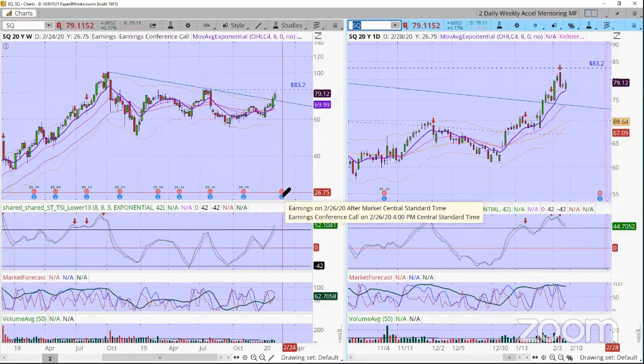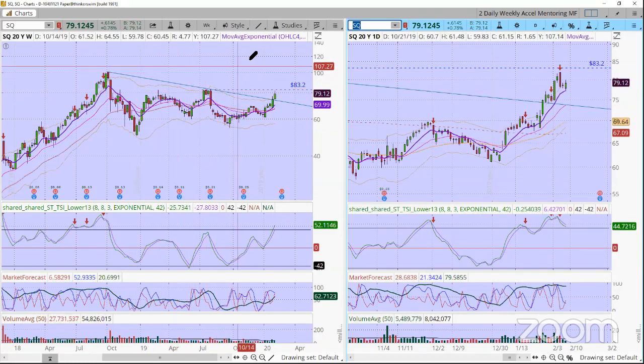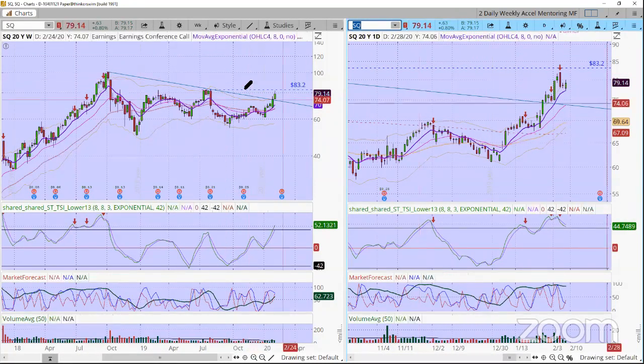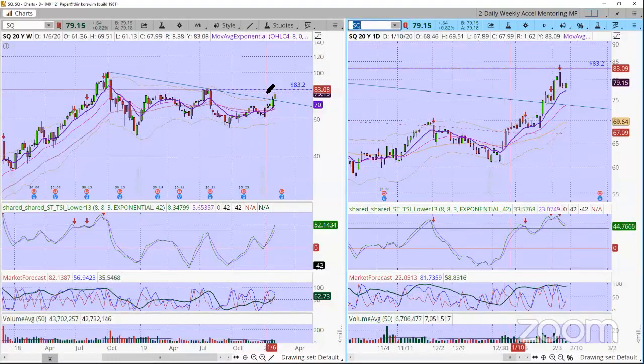And remember, earnings is coming up after market close on the 26th of February. So it's a short-term trade for me because of that. I may in fact look to get out before the earnings come out. Yeah, I agree. It may wait until earnings to break out of that level. Absolutely. Sometimes that's the way these things set up.